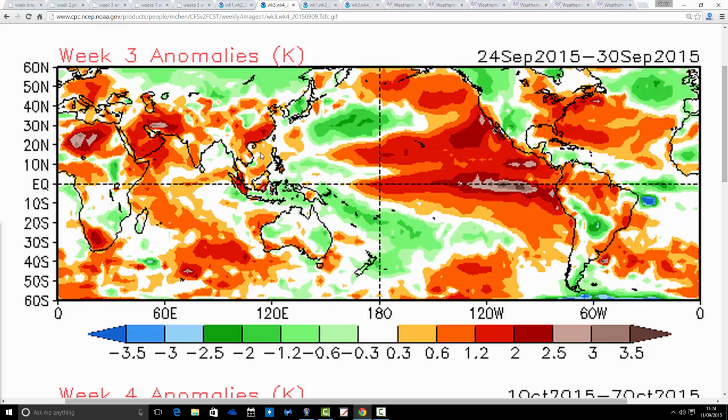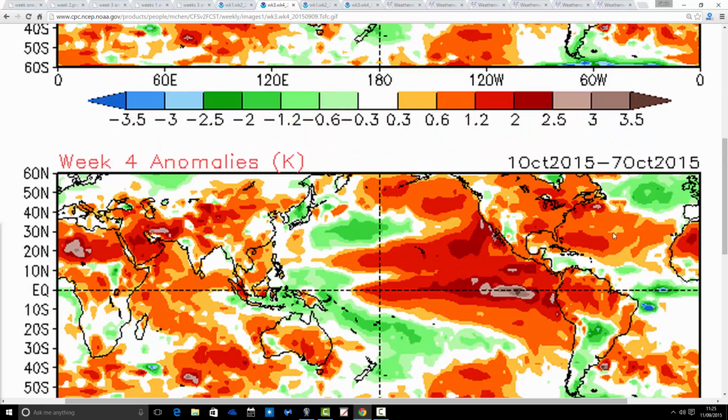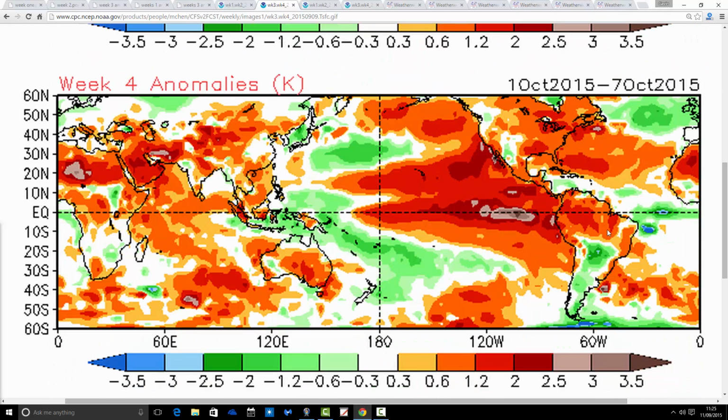Week 3, from the 24th of September through to the 30th, looks like that. Again, anomalies coming up a little bit, so we're going closer to average. Still nothing exciting really, but it is a bit of an improvement there for the final week of the month. And then finally, week 4, which is the first week of October, we go cooler than average again. So pretty cool month of it coming up again from the CFS V2.